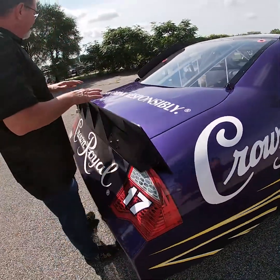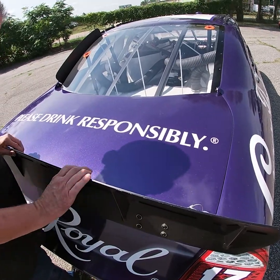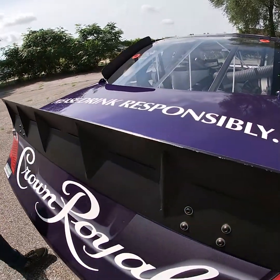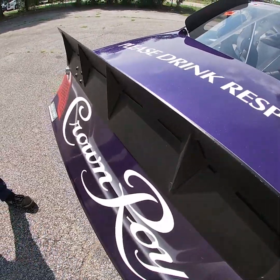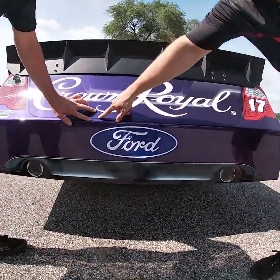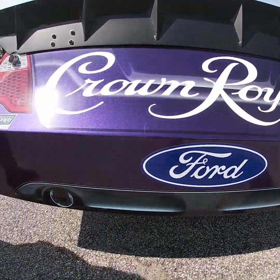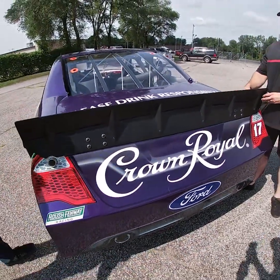Across the deck lid, excellent condition. The rear spoiler is in very good condition, not dented. There's a little bit of chipping, some paint loss across the very edges of it, but it's in very good condition. And across what would be the rear bumper, there is a little scratching here at the very back end, but it's still very presentable. Other than that, the back end of the car is in excellent condition.